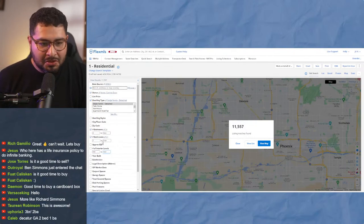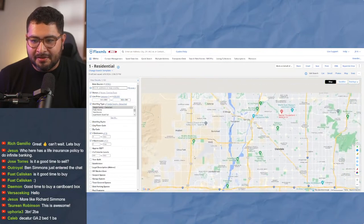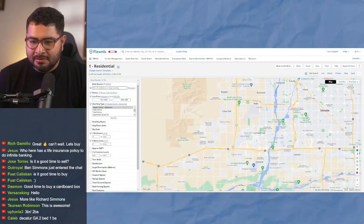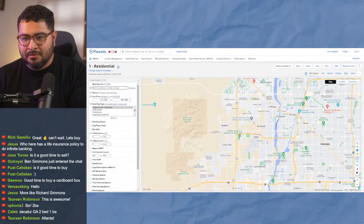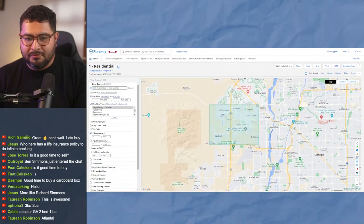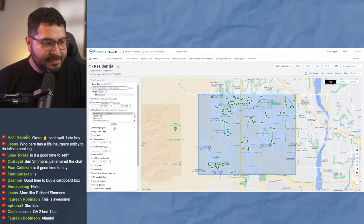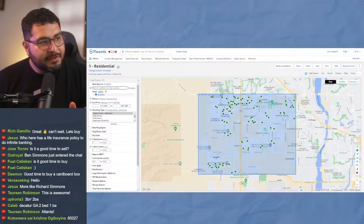Let's leave it 1 or 2 story. Let's leave it under 450. And let's just pick out a specific pocket. I don't know, just a random area. We'll do right here. Boom, just a surprise. Okay, so we got a basic search. 85027. Actually, I might check that out right now.